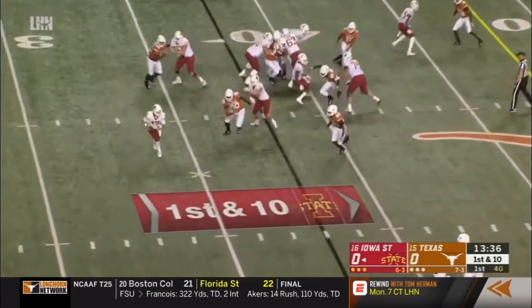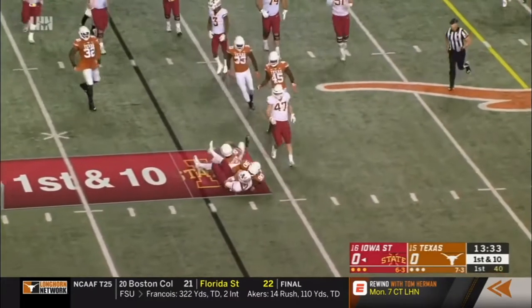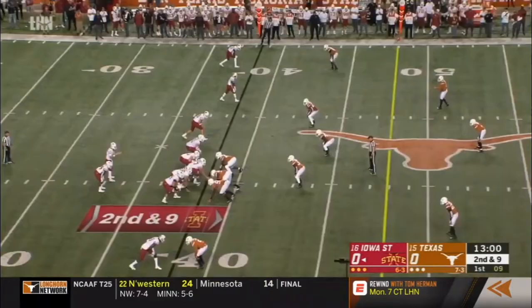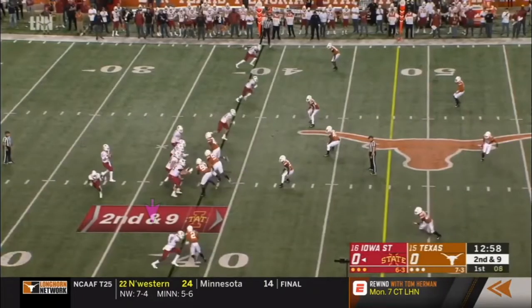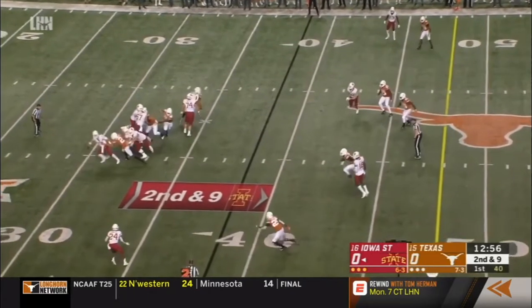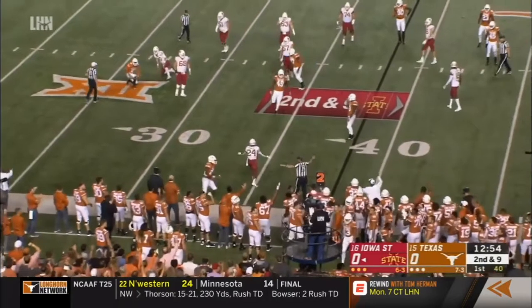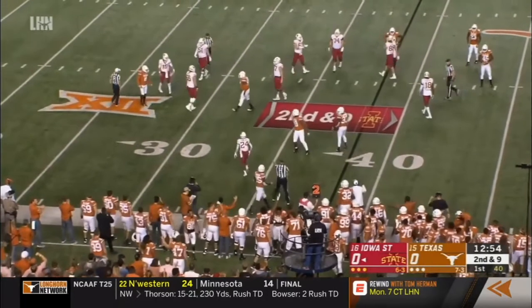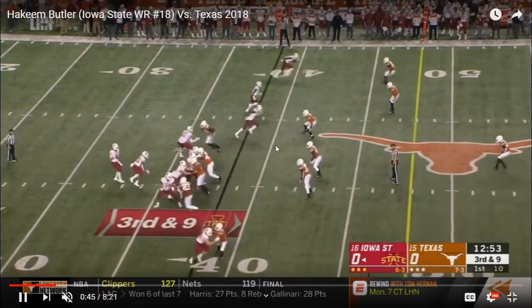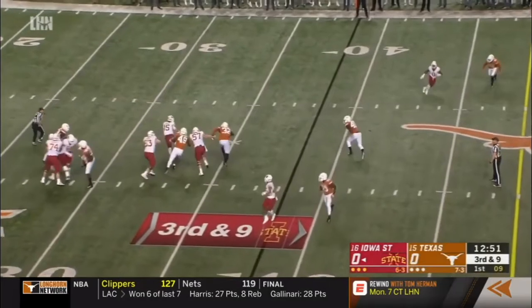I don't know why they wouldn't put Boyd on him, though. It would probably make a little bit more sense to man up Hakeem Butler than put a zone guy on him. Inside slit. Nice job, I come to get that away. Ooh, nice in cut.